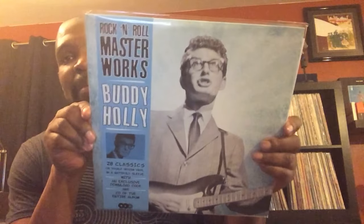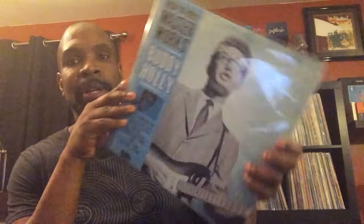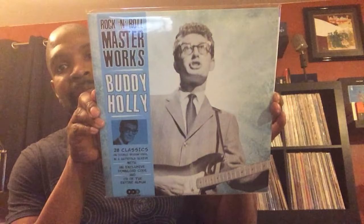And speaking of Buddy Holly a minute ago, Buddy Holly Masterworks, just a 2 LP greatest hits set. Doesn't have Crying, Waiting, Hoping on here, which is kind of disappointing because that's my favorite Buddy Holly song. But with the other hits that were on here, it was definitely worth the pickup, being marked down from $20.99 to $5.99. So really, really great pickup there.